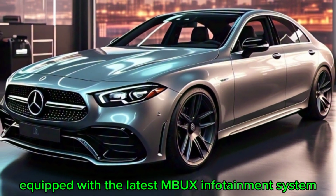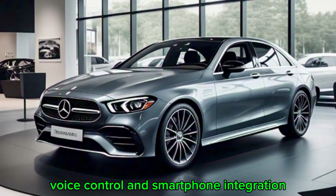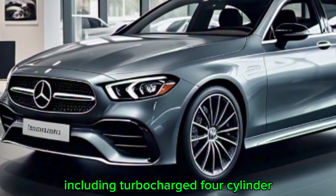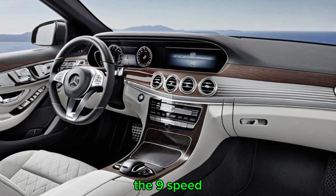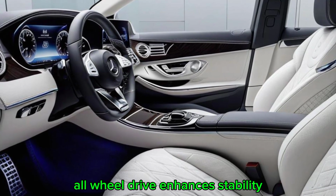Equipped with the latest MBUX infotainment system, it offers a widescreen digital cockpit, voice control, and smartphone integration. The E-Class comes with various powertrain options, including turbocharged 4-cylinder, 6-cylinder, and plug-in hybrid variants, ensuring a balance of efficiency and power. The 9-speed automatic transmission provides smooth shifts, while optional 4MATIC all-wheel drive enhances stability.